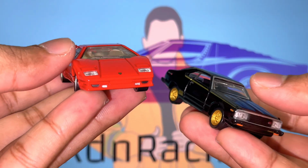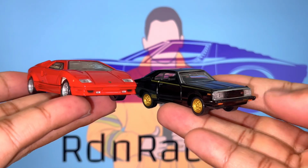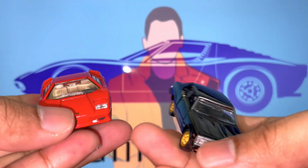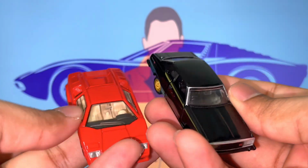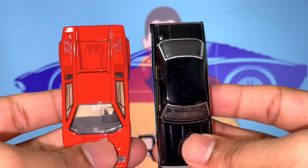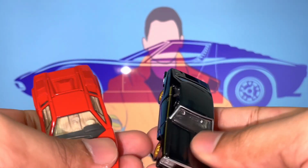And now we're going to do a comparison between the Lamborghini and the Skyline that I bought. It's really two very amazing purchases. It's way more expensive than the Hot Wheels that I have, but I don't have any regrets. I think these two are amazing vehicles, amazing finds, and I'm super pumped to have them in my collection, and I hope you guys are excited as well.